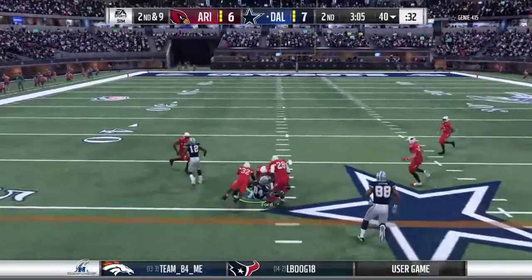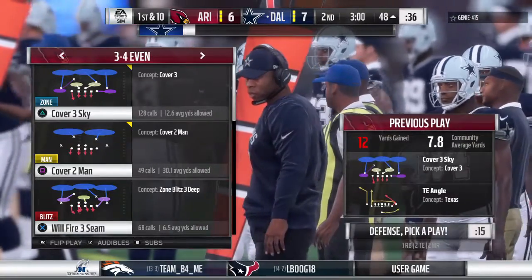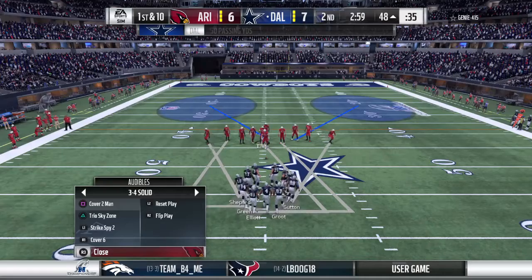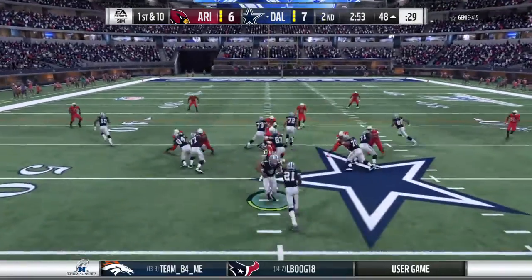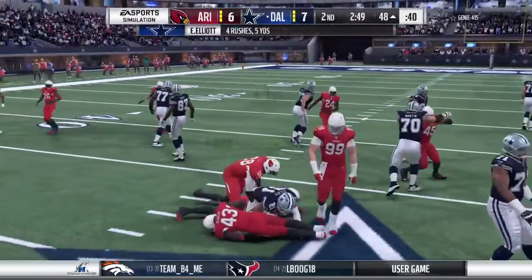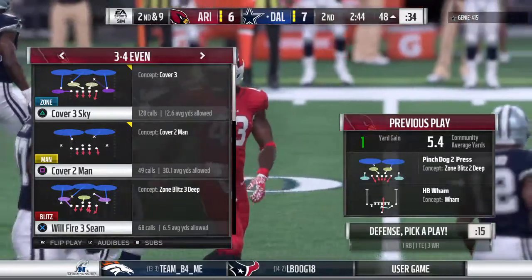Prescott now on second down, and it's complete to Ladarius Green. And he'll be taken down, but not before he gets into enemy territory. 12 yards there as they move the chains. A first down carry by Elliott. And he'll get this into enemy territory, but not by much as he's down to the 48. Just a yard on the first down carry, so it's 2nd and 9.